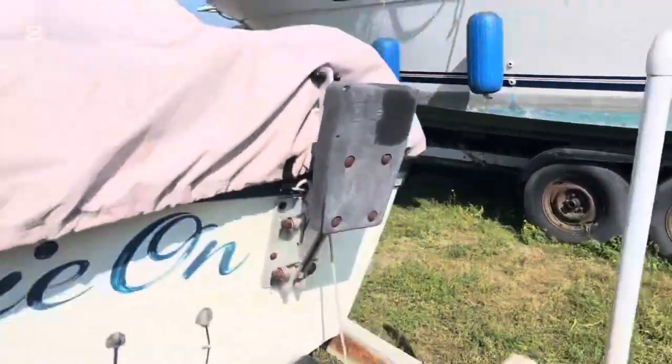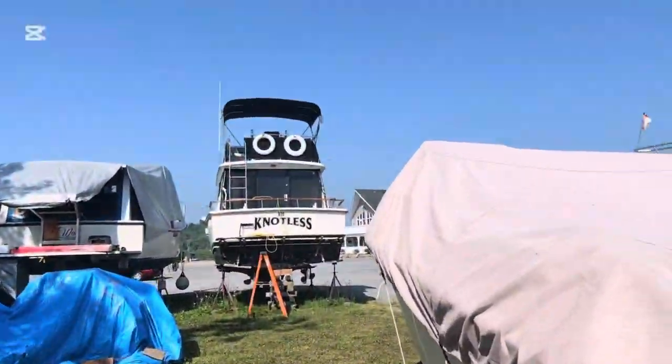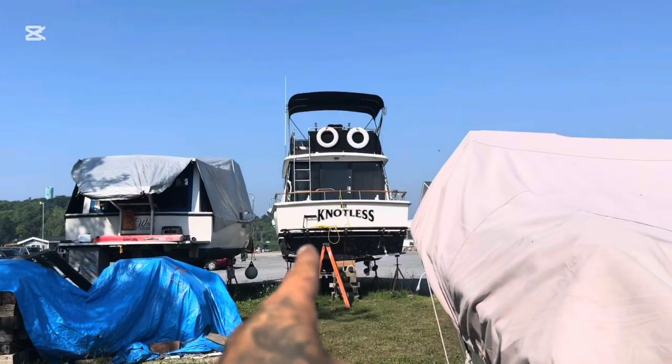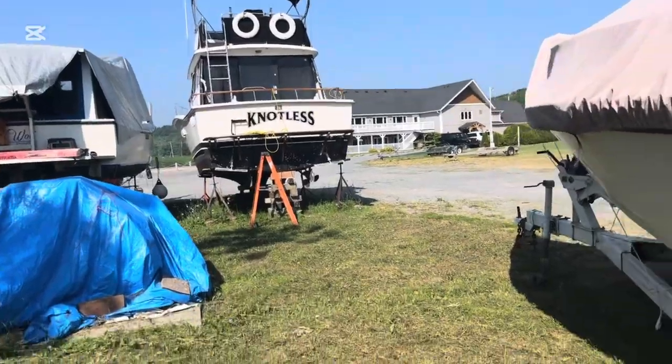Got a few goodies for it. Got a bimini top. And then that one is next year's project. So yeah, it's a lot to do.